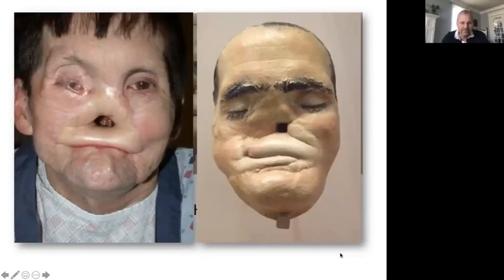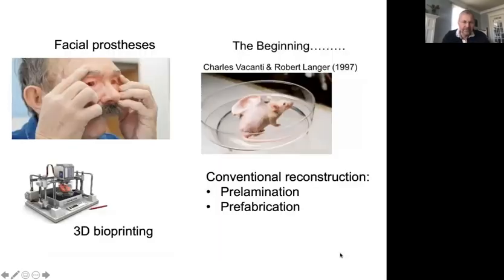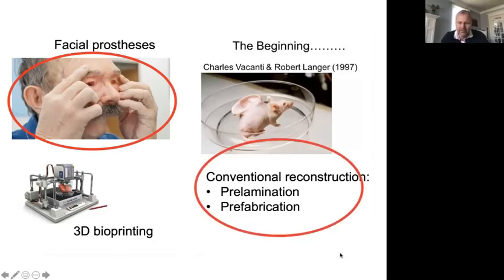My hope was that we could actually come up with something different. Obviously, there are alternatives such as facial prostheses that are currently being used, and some of them can look fairly realistic, but patients in general don't like them, and they require care and do not move or integrate. There are some conventional reconstruction techniques that some of our colleagues have mastered, and the results can be quite impressive. Nonetheless, tissue engineering and bioprinting is still pretty far.